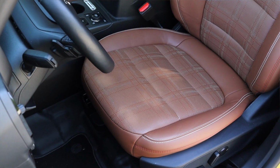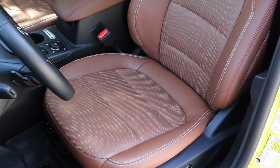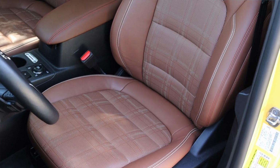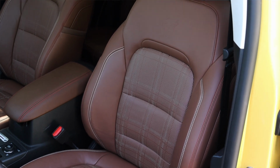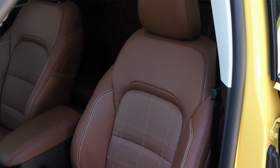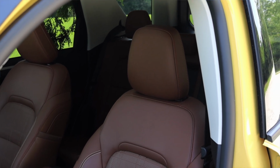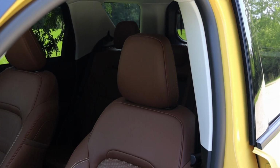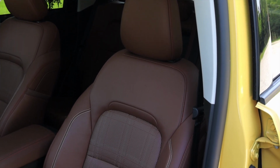The seats are finished in a brown leather that has a plaid pattern on it. However, it's not cloth pattern, it is still leather. And they are heated, power, and memory. They're very enjoyable, and I actually came to really love these brown seats. Wasn't sure I would, but I ended up really liking it. However, speaking of seats, we do have back seats. So let's go do a back seat review.